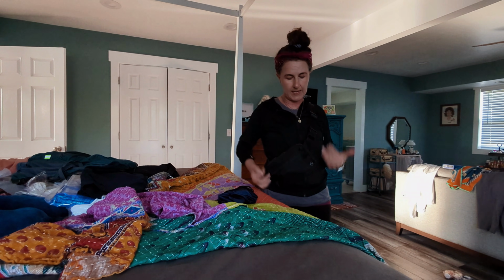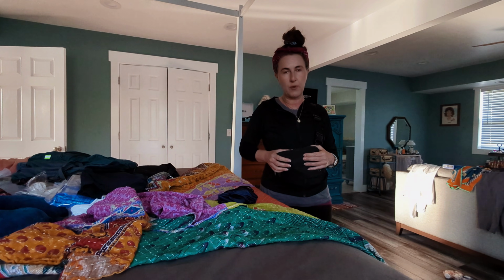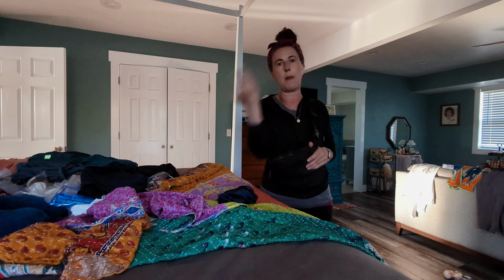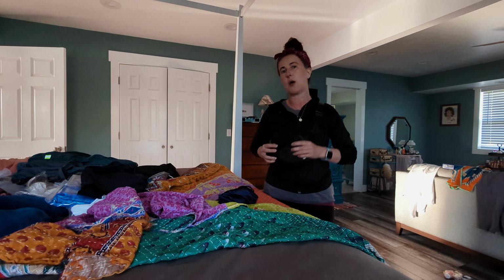I have tried out lots of different little bags like this in the past, and this is the style that works best for me, this kind of shape. I'm really, really excited about this one. I can't even believe that I found this. It was by accident. It came up on my screen on Amazon. I'm like, what? So I'm very pleased.